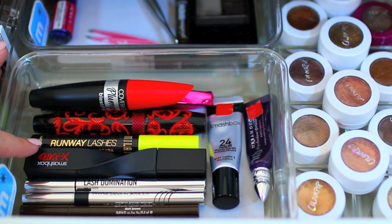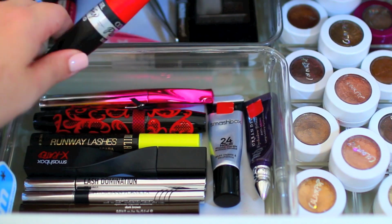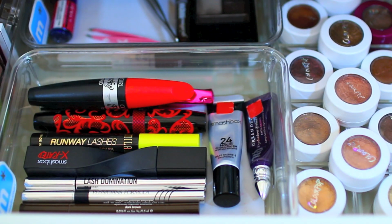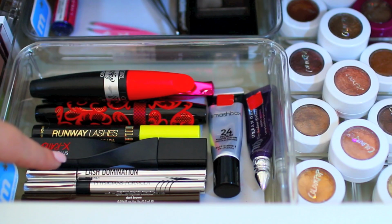So I have the mascaras that I'm currently using. I have one from CoverGirl, one from Bare Minerals, Physicians Formula, Milani, and Smashbox. So I've been using those for a while. I'm trying to finish them up before I add any additional products in there, and I'm really close to finishing up 2 mascaras. I also have a few different eyeliners.